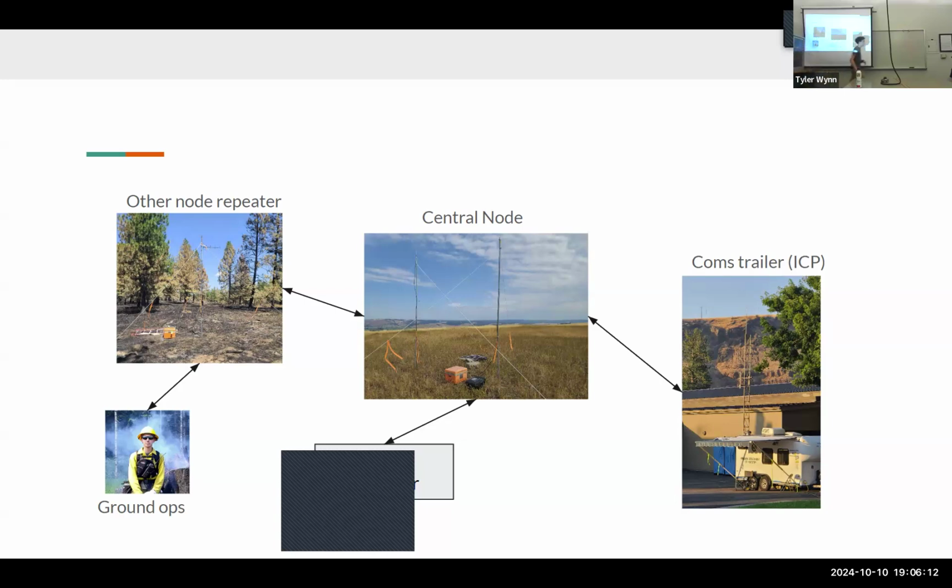So yeah. A question, what's up? Are the nodes versus central nodes on different frequencies?